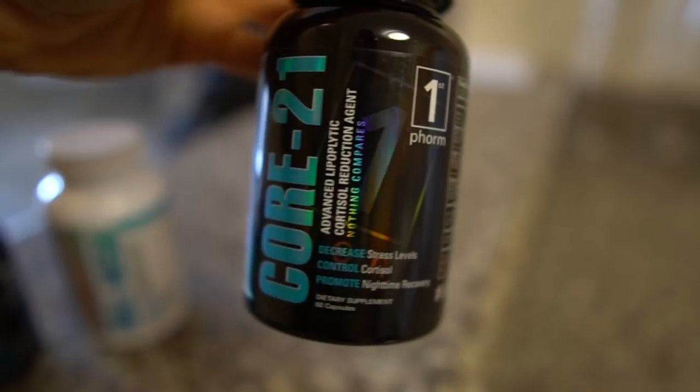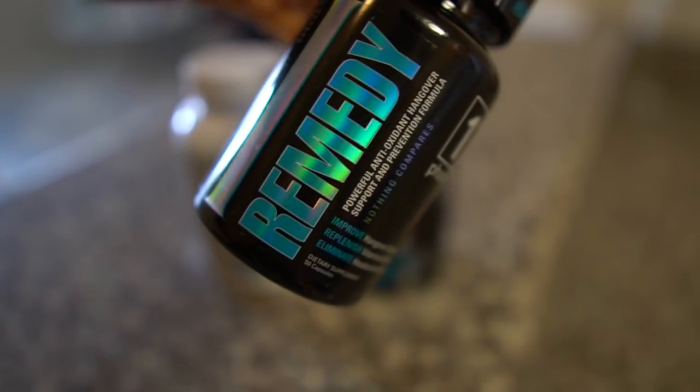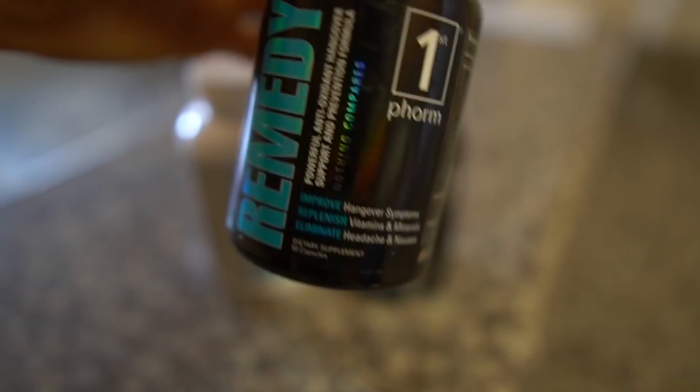Also, when I travel, something really important is the Core 21. Core 21 really helps you get deep, restful sleep, which is really important, especially during traveling. Besides that, I knew that I'd be with the Alpha Late crew, so I had to bring a bottle of Remedy for everybody. This really helps with hangover symptoms so that no one has a headache or anyone feels dehydrated in case we have a few drinks, which definitely will happen.